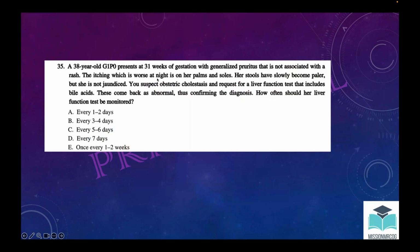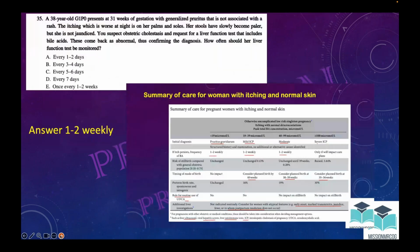So, a patient presented at 31 weeks with generalized pruritus. Itching is worse at night. Stool has become paler. She is not jaundiced. You suspect obstetric cholestasis. You request LFT and bile acids. Once they come back normal, what will be the frequency of measurement? Every week, D. According to the new guideline, this is the table. The question is framed from the previous guideline. According to the new guideline, it is 1 to 2 weekly. In your exam, the question will be framed so that the answer comes from the new guideline.